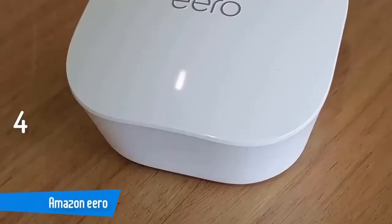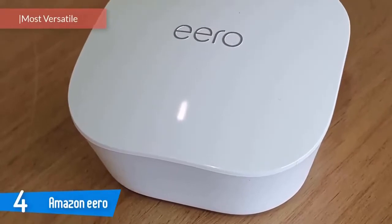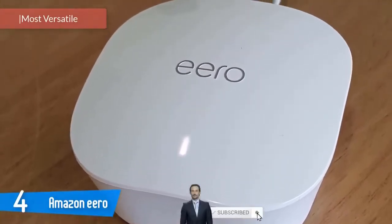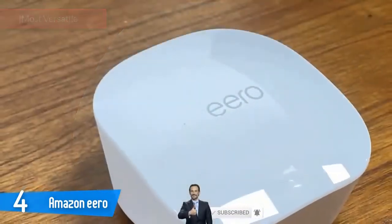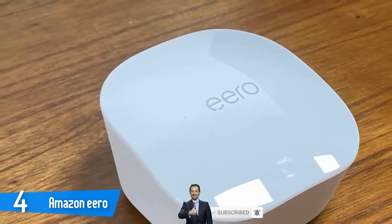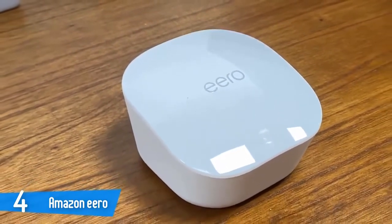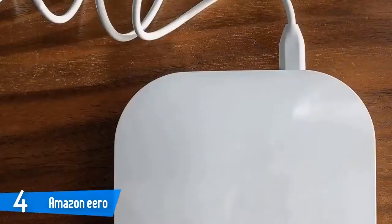Number 4. Amazon Eero. The standard Eero mesh Wi-Fi system is an excellent whole home solution for people who have struggled with wireless not spots and Wi-Fi boosters in the past. Eero says that 3 of its mesh Wi-Fi units working together will be enough to provide Wi-Fi coverage across 460 square meters, roughly 4,950 square feet of home space, while a single unit should cover around 140 square meters.